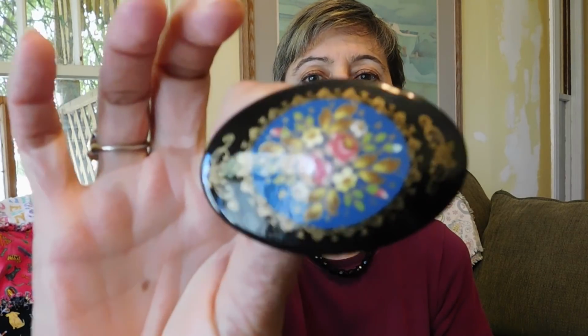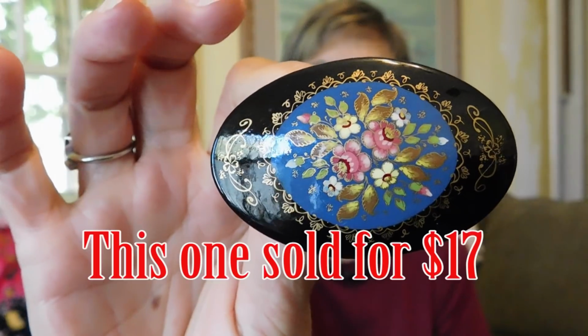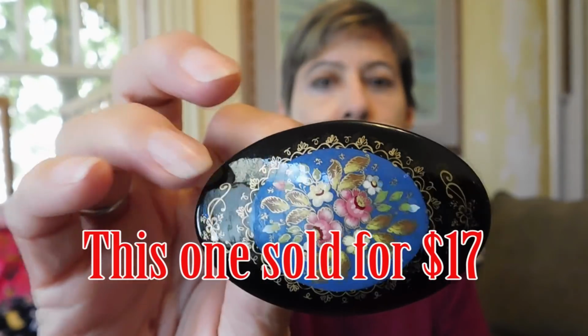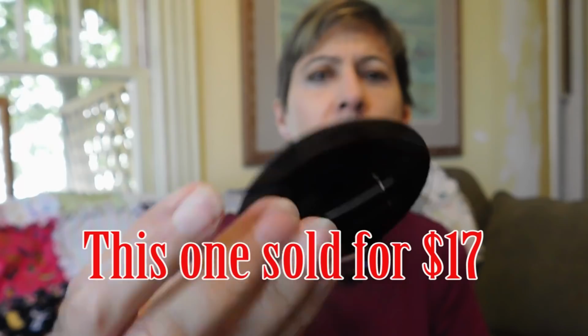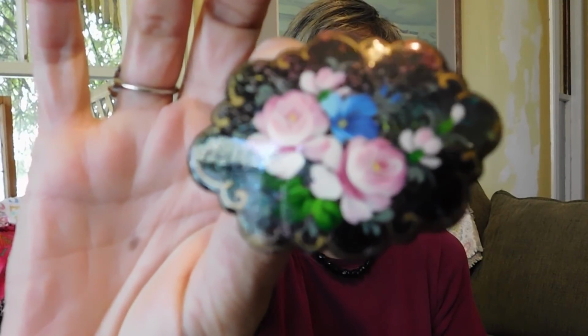I hit a $3 jewelry table and bought a whole bunch of stuff. This is a lady that I buy from quite often. Sometimes she has her cheap jewelry table and sometimes she doesn't, but she did this time. So I got 2 of these hand-painted Russian brooches. They're like paper mache and lacquer, I think. That's what the backs look like. They're signed by the artist. This one I just love because it's got the roses and the scalloped edge. It's just really pretty.